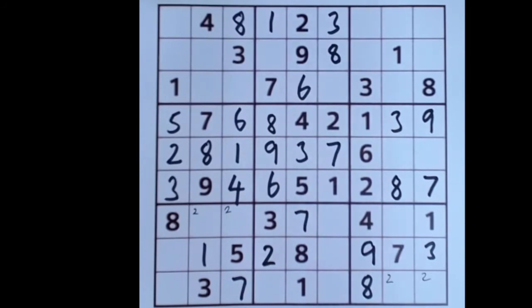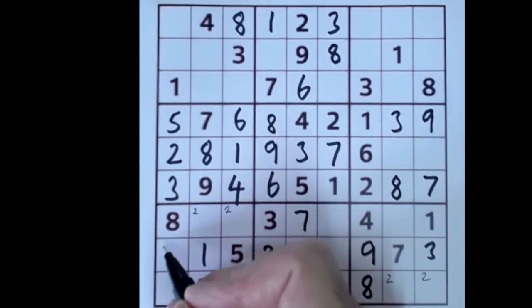Missing 4 and 5 up there. Actually, maybe this puzzle is slightly more sophisticated than I imagined. Okay, let's go on and do some candidate filling then, because I wasn't quite expecting this, I must admit.